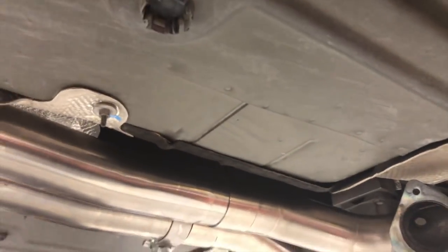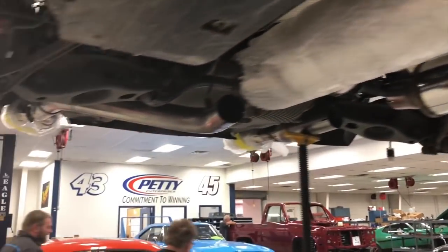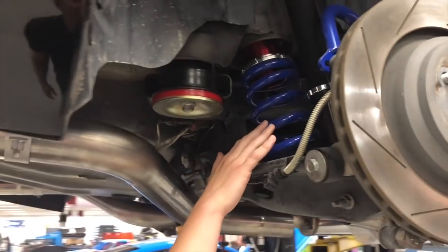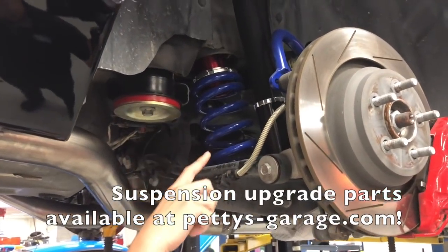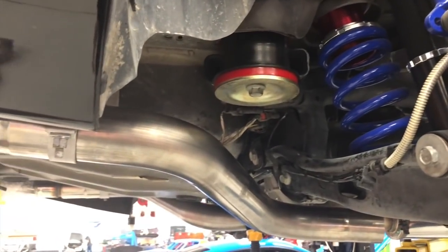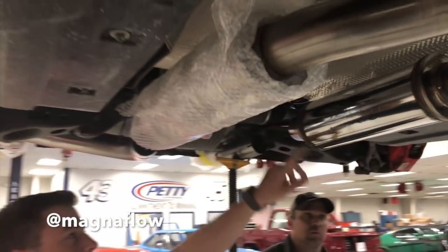Front sway bar. Let's get some of this rear goodness back here. Got, correct me if I'm wrong, Petty's Garage coilover kit. Rear sway bar. Strut tower, rear bar, strut tower, front bar. Front and rear strut bars, yep. And this car is actually going on Power Tour. So we told you about Tony's Mustang last week, getting ready for Power Tour. Magnaflow mufflers here.